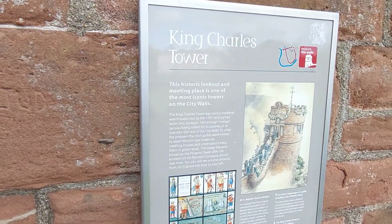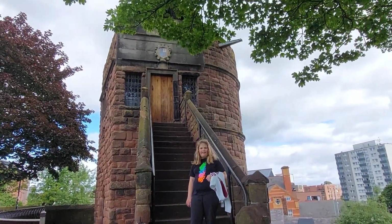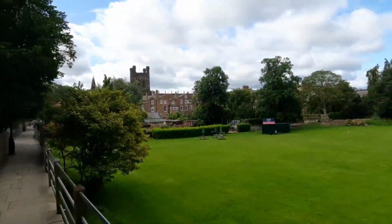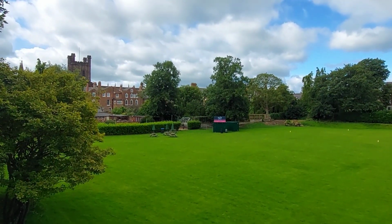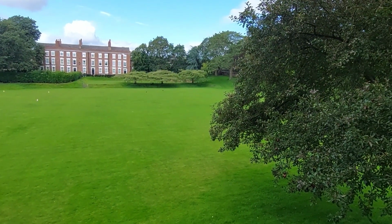Most iconic towers on city walls. Also, the grounds in the cathedral is where they have the Moonlight Flicks, which are outdoor cinema that they do during the summer, where they show a variety of films, and it's all outdoors.